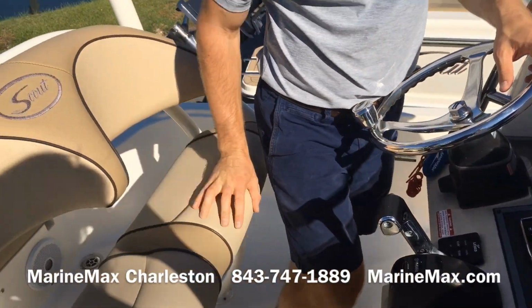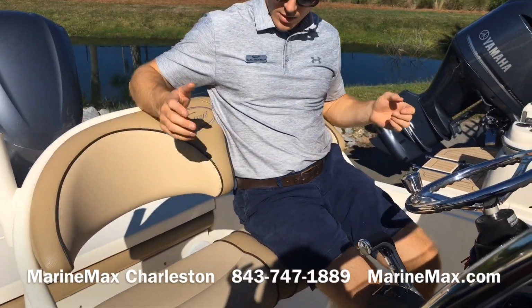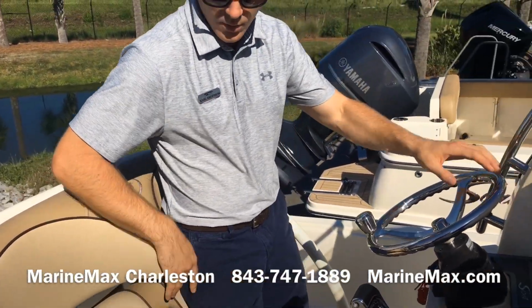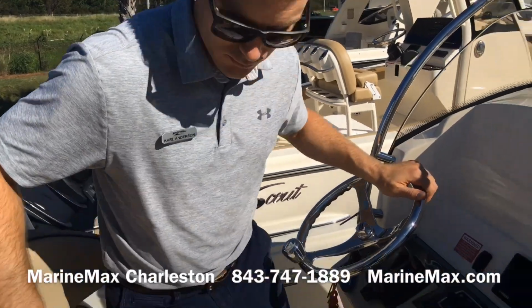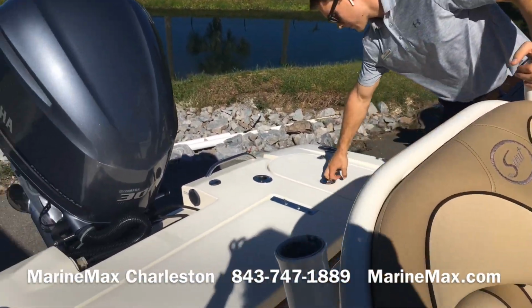Really comfortable helm seat with a fold down seat here. The backrest is really contoured. Very comfortable seating. Rod holders on both sides of the helm seat as well.